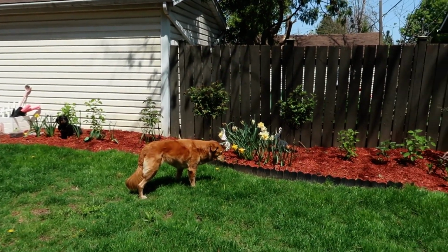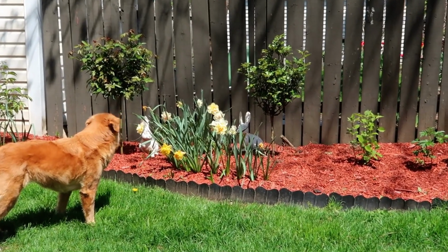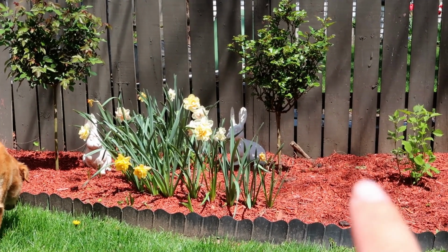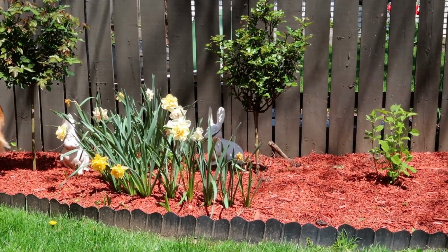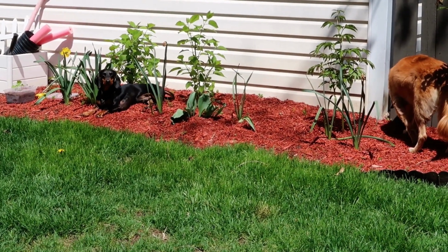Oh my gosh. You guys gotta see this. Tofu looks so cute right now. Look at her. And you can really see just how much the daffodils have grown in. And I don't know, I feel like I want to put something right over here. I don't know what yet. Maybe like a dog statue. I don't know. We'll see. And oh, there's PETA over here just hanging out.